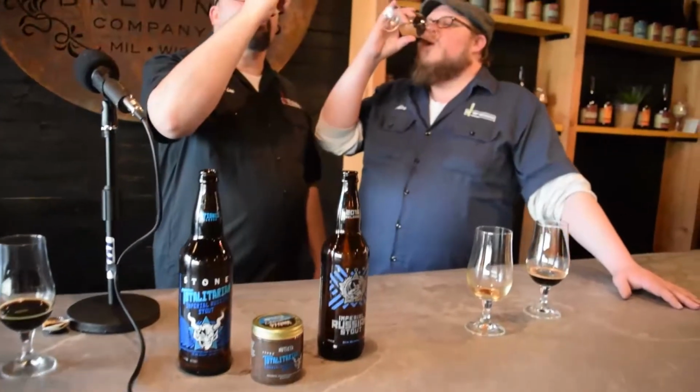Definitely more rounded out. Soft. Definitely, yeah, very soft. And that's what you were talking about with those oats, right? Yeah, it's coming in with a real nice mouthfeel. Yeah, smooth and not as roasty in the taste, although the color and the body is still all there.